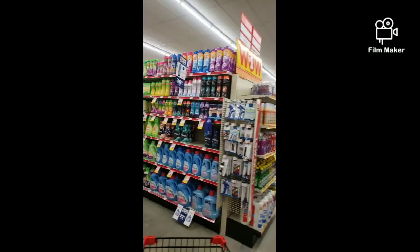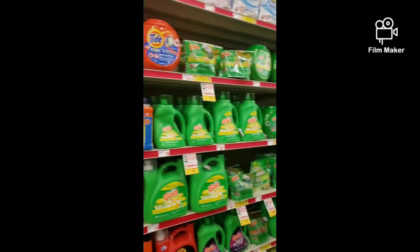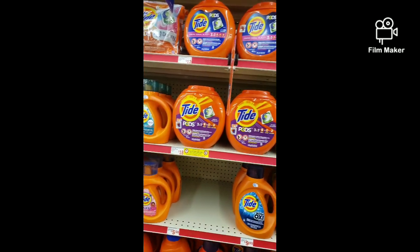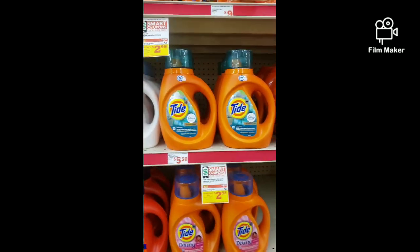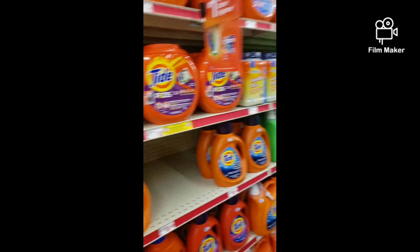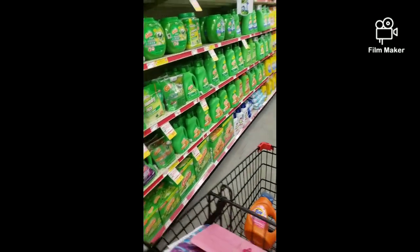First place we're going to head is to the laundry aisle. They do have Tide on sale for $4.95, and we have a $2 off digital coupon, making it just $2.95. So we're going to grab one of these. I like the one with Downy, even though you get less. I like that one better.